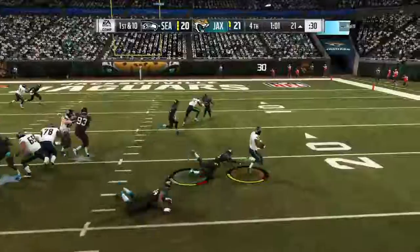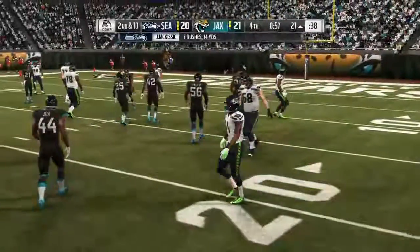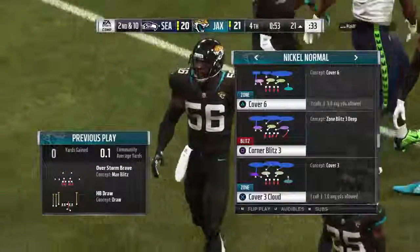They'll run it now out of the gun. Trying to bounce it outside, but he's only able to get it back to the line of scrimmage. Call it no gain on the play, and it'll be 2nd down.